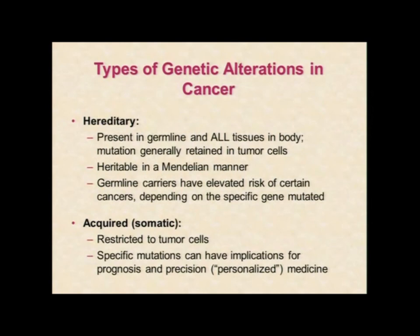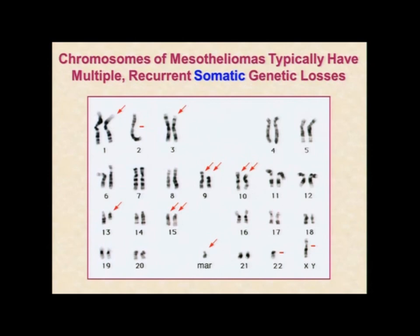So before there was ever molecular genetics, people could look at the genome by looking at the chromosomes. In a normal person's cells, there are 46 chromosomes. These are the chromosomes from one cell of a mesothelioma. You can see that there are some chromosomes that are missing. You can see that there's a missing 2, there's a missing 22. So there are less than 46 chromosomes. But in addition, all of the chromosomes that have arrows indicate that there's something structurally the matter with those chromosomes. Usually it's a deletion of a part of a chromosome.